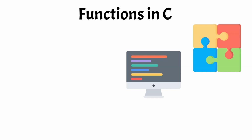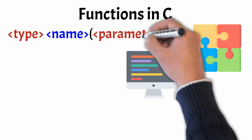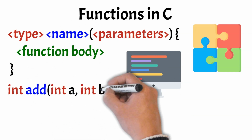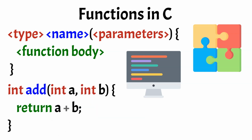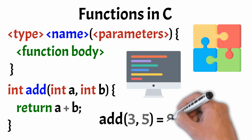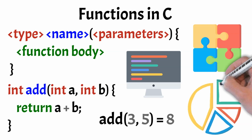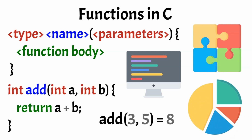The basic structure of a function includes a return type, function name, optional parameters, and a body enclosed in curly braces. Here's an example of a simple function. In this example, int is the return type, indicating the function returns an integer. The function is named add and takes 2 integer parameters, a and b. Inside the curly braces, the function adds the 2 numbers and returns the result. Functions are called by their name, passing necessary arguments, like add 3 and 5, which would return 8. By breaking down complex tasks into smaller functions, C programs become easier to understand and manage.